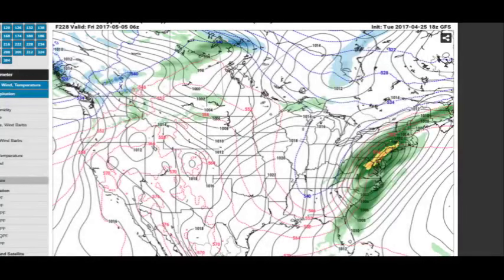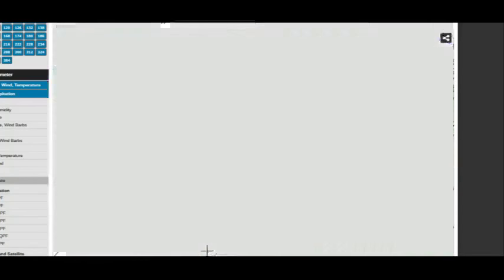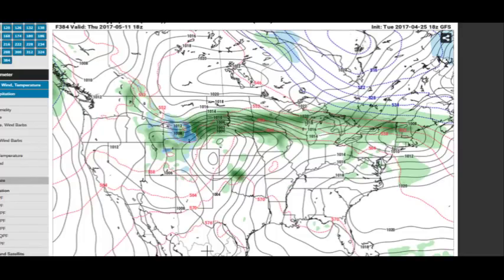And this system moves up the Atlantic coast on the 5th. Then we get a bit of quiet weather, and you can see we're not tapping the Gulf, we're tapping Mexico. So it's going to be kind of a warm downslope day. This is on the 6th, on the weekend. And then pretty quiet for the following week. And then I can see some chances of thunderstorms coming together. Looks like the dry line might be active around the 11th. But this is getting way out there. But you can see the Gulf is definitely open at this point.